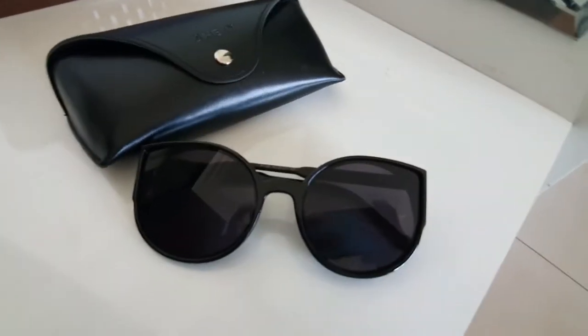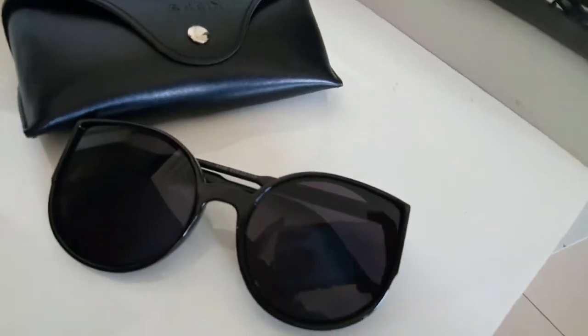This is so pretty, glasses. I mean, the size, the frame, everything is so good. I really like this glass, and this was a very, very good deal, so I thought I should get this.